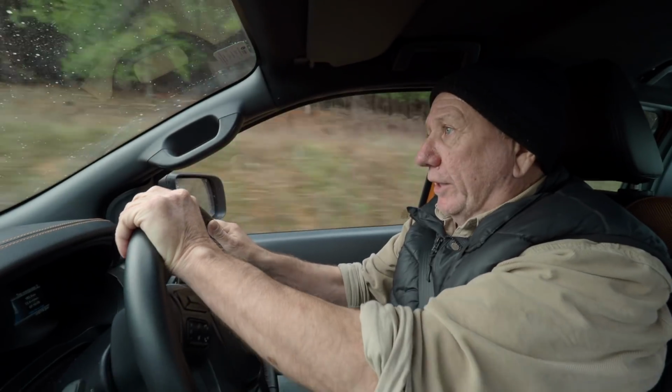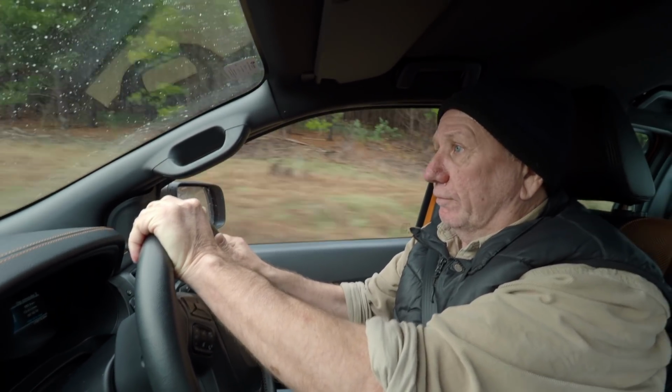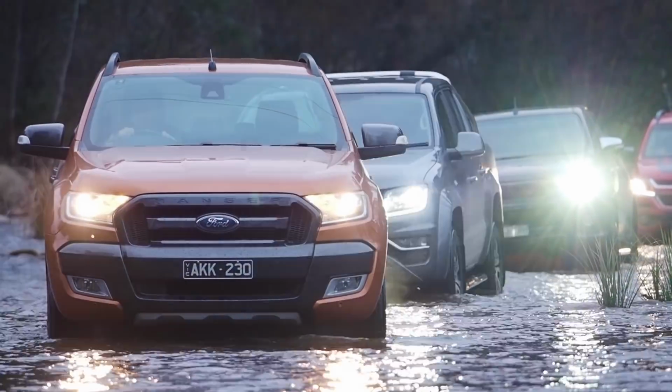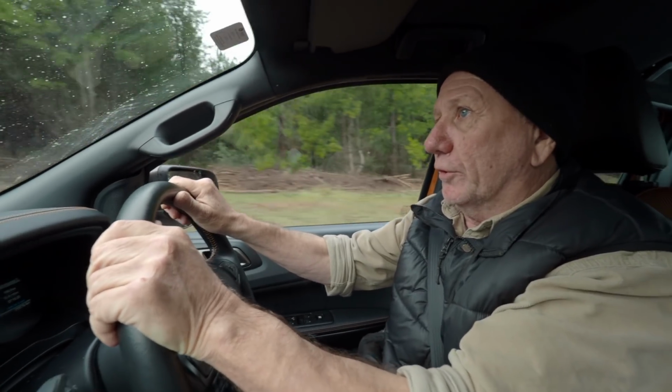It's got a rear locker, and unlike a lot of things, when you engage the rear locker it keeps the traction action on the front axle. So good all-round ute, tows well, big cabin, in fact the longest cabin in the class. Not surprised that this is Australia's most popular four-wheel drive right now.